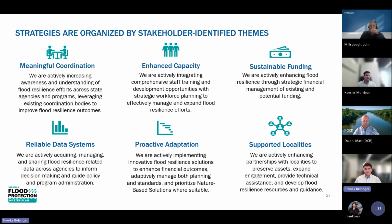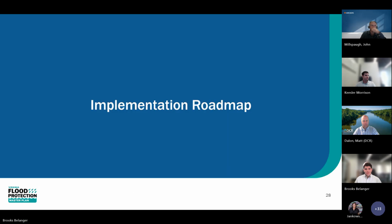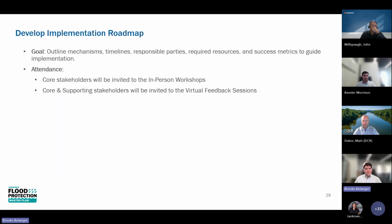From these, we'll develop more specific actions in our implementation roadmap. We'll bring this to life. So right now, we are in the identified flood resilience strategies phase of the plan. And with that, I will hand it over to Brooks to bring it home with our implementation guide. Thanks, Keesler.